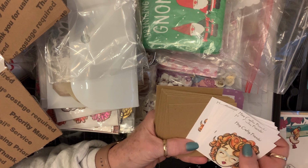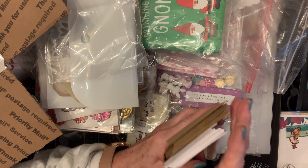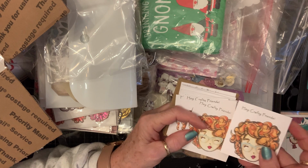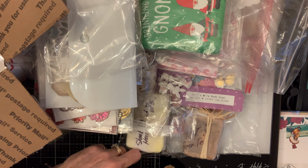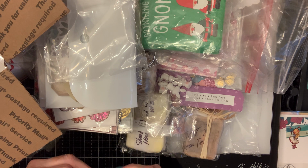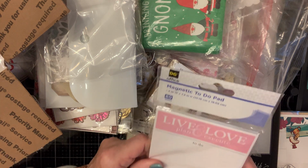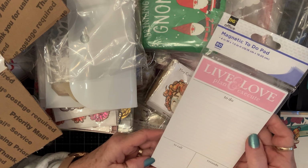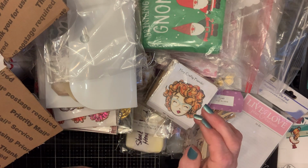Michelle, did you make these? Oh my goodness. Even if you didn't, they're fantastic. I absolutely love them. Look, y'all. These are perfect. Wow, wow, and wow. Y'all don't know Michelle. Live and love, plan and execute. There you go. A notepad. You know, we always need those.